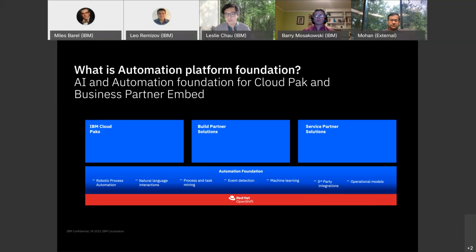So we've been building the automation platform foundation as the underlying technology to power these cloud packs. Hopefully you heard over the course of last week of how we've evolved our cloud packs to become automation themed, to bring AI-powered automation to the market. We also believe that we can use the same technology to help our business partners, our build partners, like Mohan, we'll talk to you about in a bit, as well as our service partners, to embed AI-powered automation into their solutions. We'll focus on how we enable that in today's session. Next slide, please.